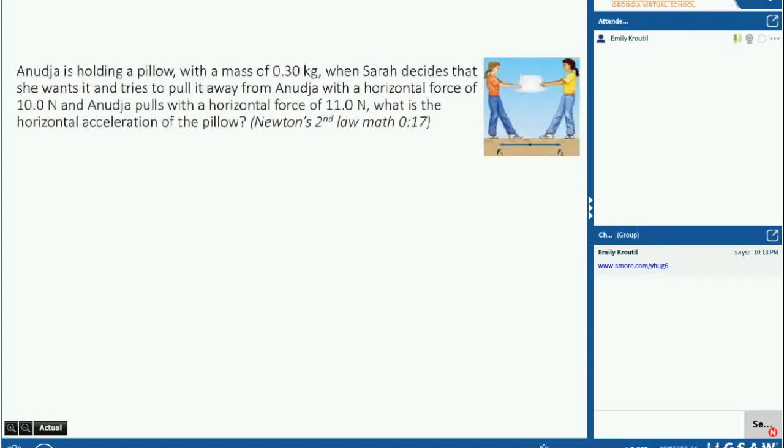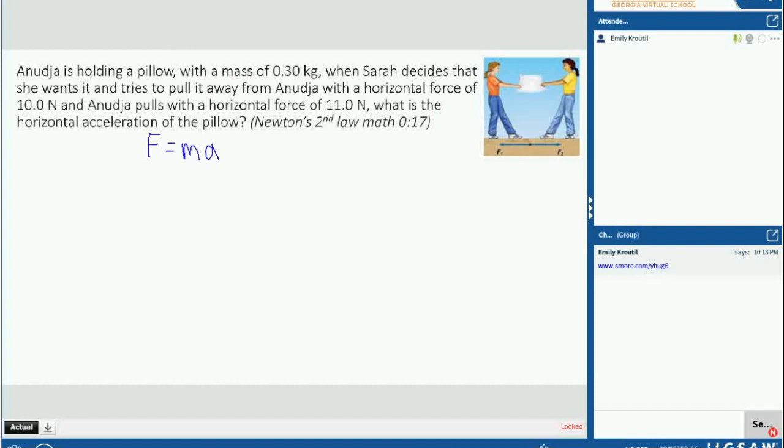Now here's some Newton's second law math. We're going to use the formula from Newton's second law, the F equals ma formula. Okay, so our mass is 30. That's going to be our m.